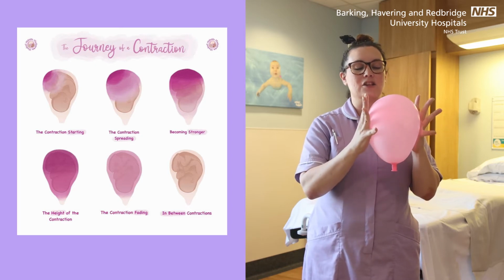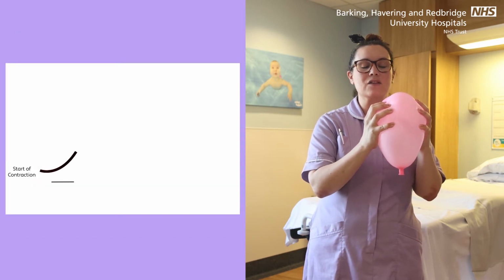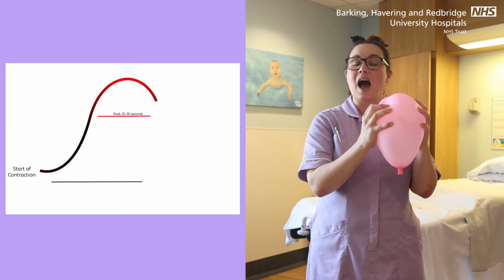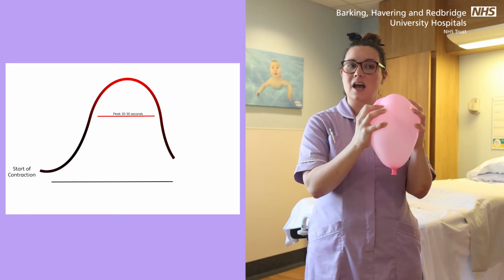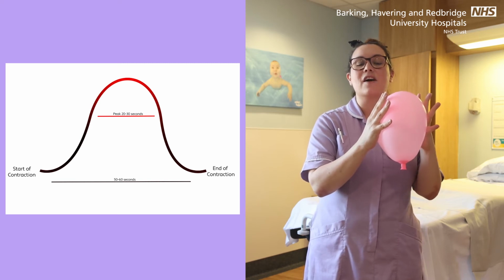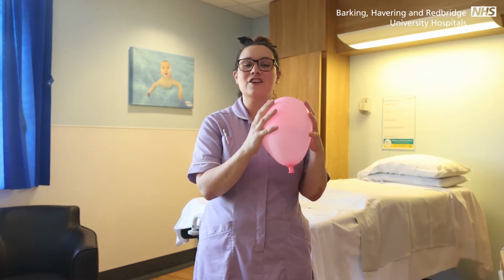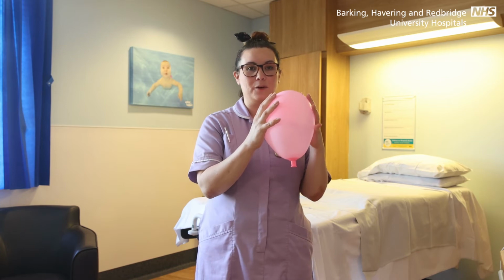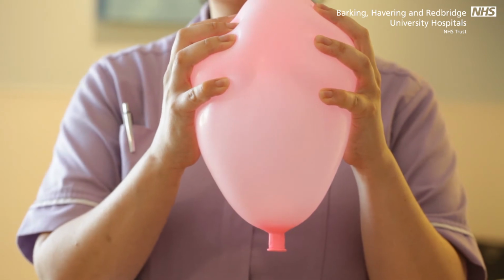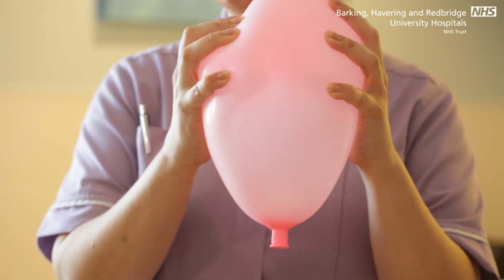What's happening is the uterus is squeezing like this. It starts off quite low and it gets stronger and stronger till it peaks. And it peaks for about 20 to 30 seconds and then it releases again. The whole contraction is around 50 to 60 seconds. You have a few minutes in between the contractions and then you go again. So you start to feel it building up, then the peak, it squeezes, all those changes are happening for a reason, and then it slowly releases again.